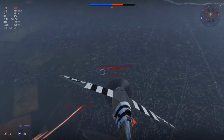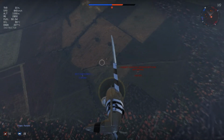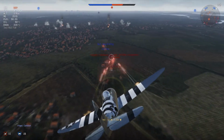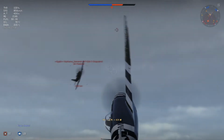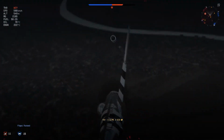You always want to keep your speed up. And if I force them into a head-on, usually they'll peel off early and I'll have the upper hand, and then I'll just zoom off and then come back around on them. Or if they turn off early, you can usually roll down on them and then get the upper hand. But never get below them. Never let them drag you down too low. Always stay above them.